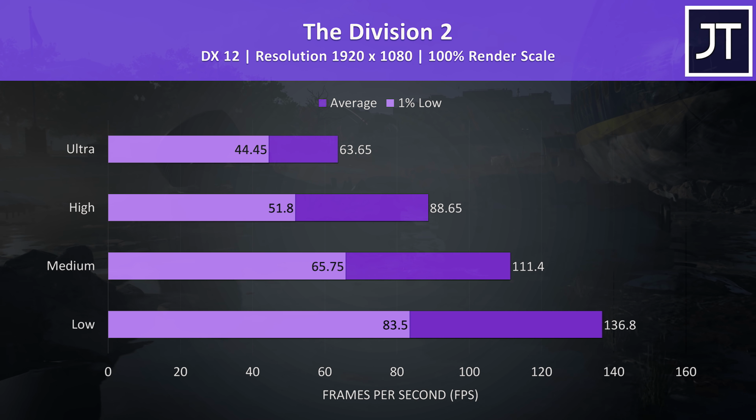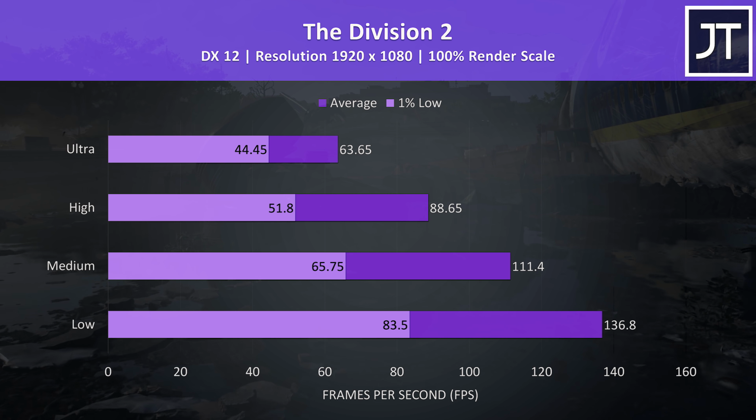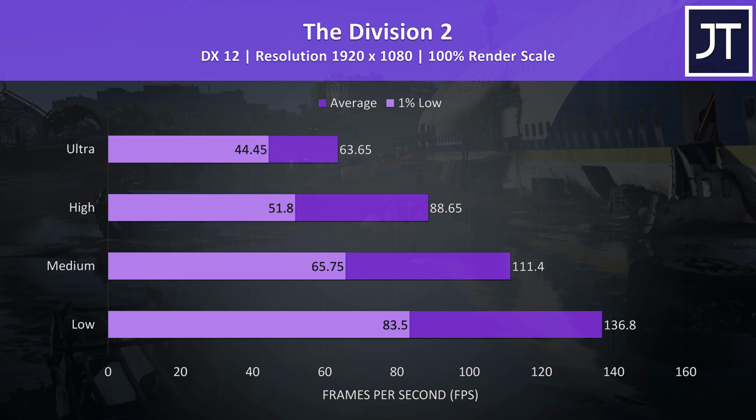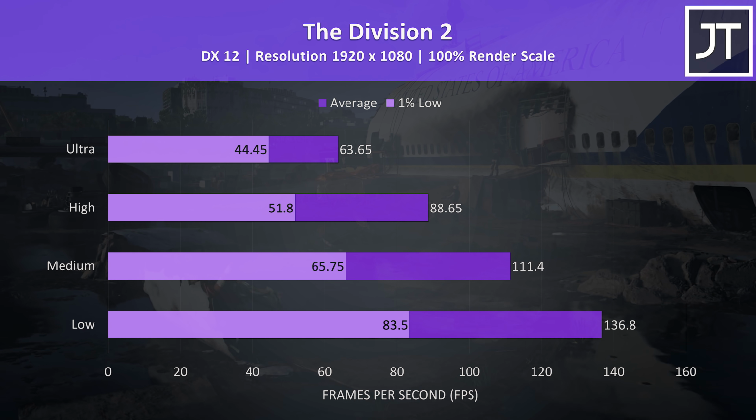The Division 2 was also tested with the built-in benchmark. The highest ultra setting preset was still capable of reaching the magic 60 FPS number, though we could more than double it at low settings.